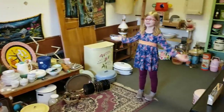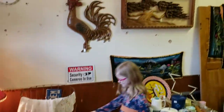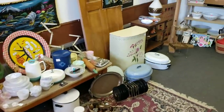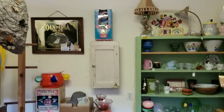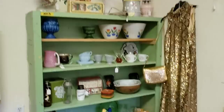This is booth 1957. Yes, they've been with us for 3 years. And as you can see, they've got furniture, kitchenware, lamps, a beehive. Just a nice variety of items.